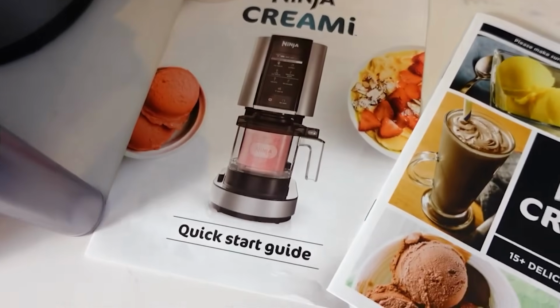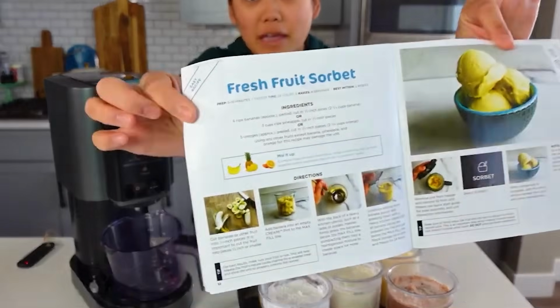Another thing about the Ninja CREAMI to consider is that there's a tiny bit of a learning curve. If you're not a natural cook or you don't like to really experiment, there are definitely recipes that you can get. The recipe book that the Ninja CREAMI comes with is actually a really good guide. However, if you don't really like to experiment very much and you just like to know exactly how to do things, you're going to be limited to the recipes that you can find online.